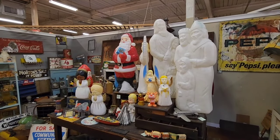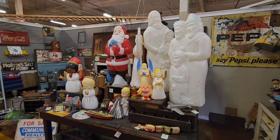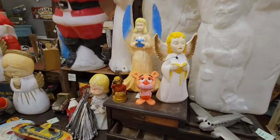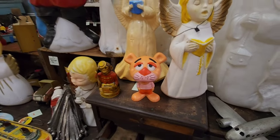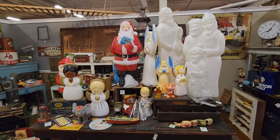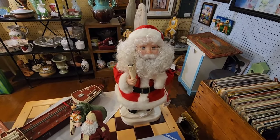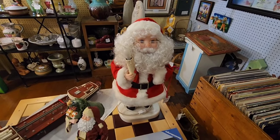And one of the last tables I'm looking at, look at these blow molds right here. Got a variety, and I'm not sure, is that supposed to be Pink Panther? Maybe it is. That's pretty cool though. But he's got some really cool vintage stuff just right here on this table. Got this vintage animatronic Santa Claus. It looks a lot like the one I have.